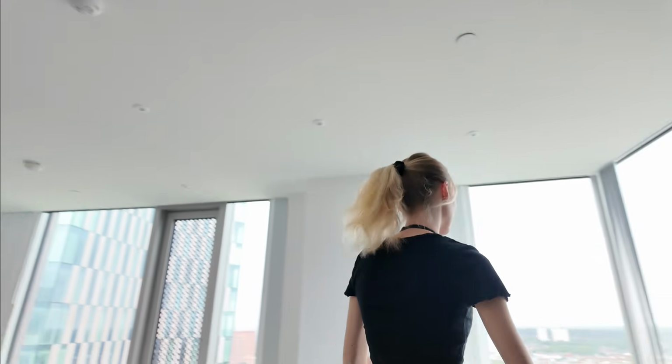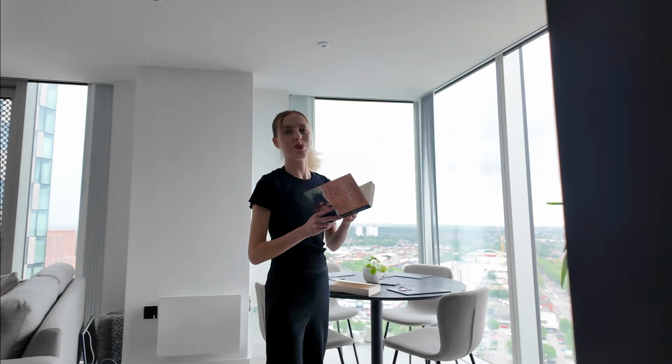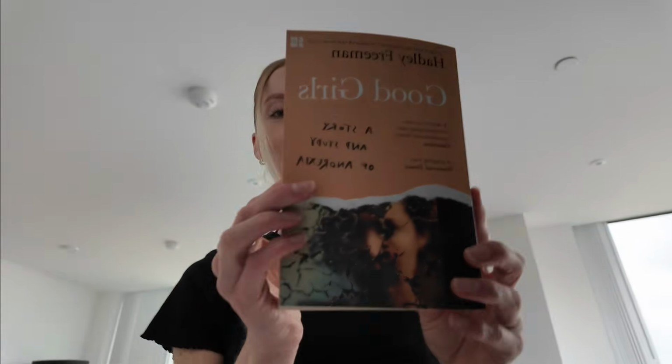Hello. I did go to Waterstones and I did pick up a book, and I picked up this one. I honestly read 4 pages and it seemed incredible, really interesting. So I'm excited about that.